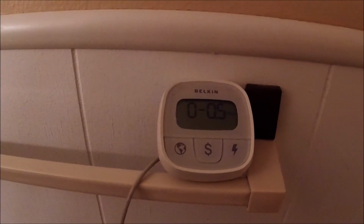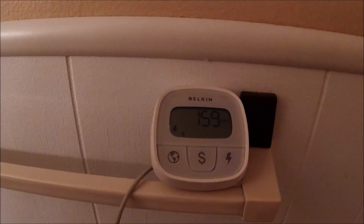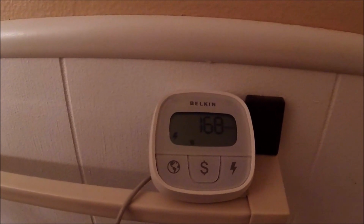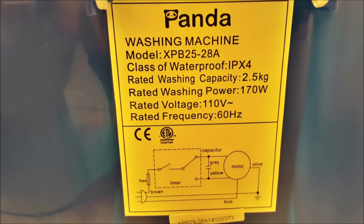So for those of you concerned about power, it's pretty much stuck to about 160 watts while it's running. Then when it stops, you see it drop down to nothing. Then it starts back up again, and it seems to stick pretty much in that 160 watt range. Here are the specs on it.